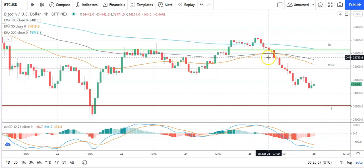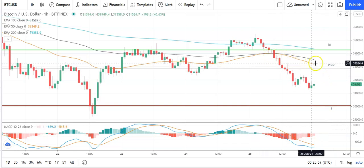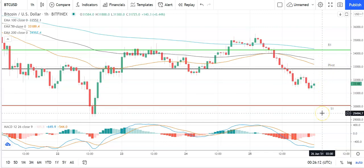On the EMAs, after yesterday's failed bullish cross, the 50s pulled further back from the 100 and the 200, suggesting further downside ahead. So key would be to move through the pivot at 32,781 and back through to 34,000 levels. Failure to do that and support levels will be in play.